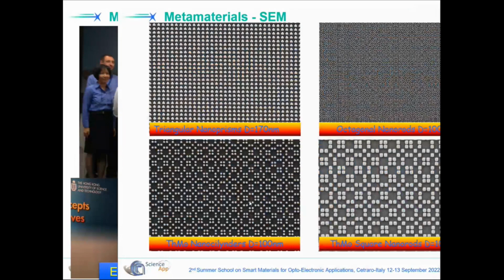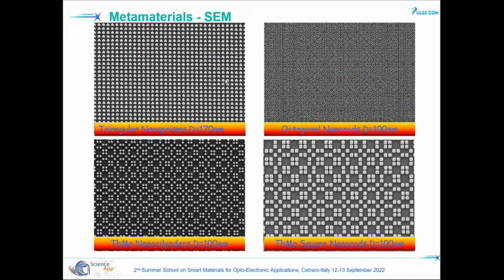Here you have some examples of metamaterials which have been fabricated in our labs. And you see here that the dimensions of each structure are pretty small, let's say starting from 100 nanometers to 170 nanometers. So very, very small structures.